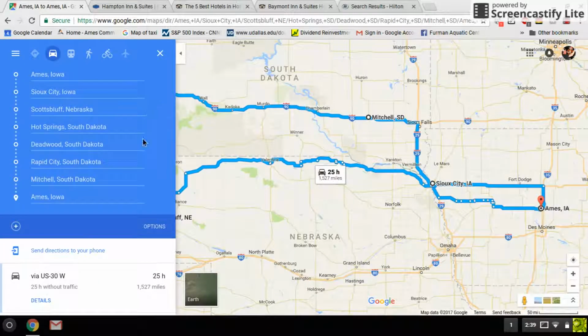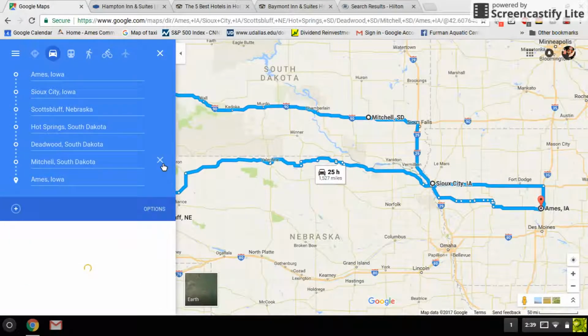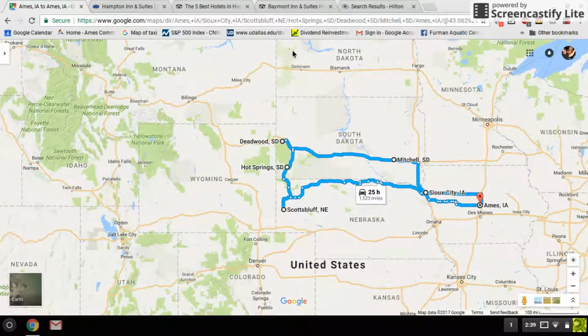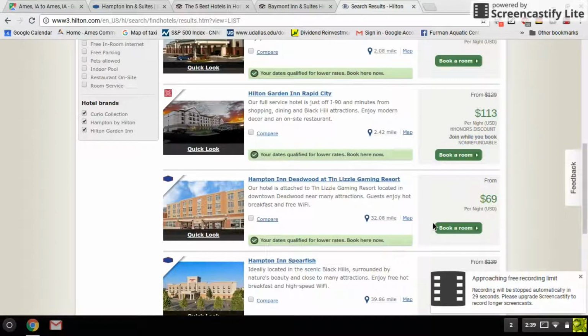And I would just get rid of this night, right? We can still go there. We can still do everything we wanted to do, but we don't have to pay the extra money that they want. So what we're going to do is just spend 2 nights in Deadwood at $69. And we're way under budget. And the Hampton Inn in Mitchell runs about the same.